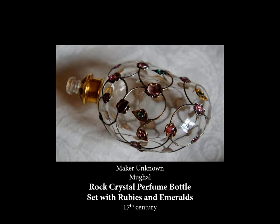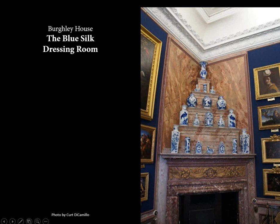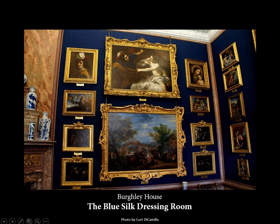This house is famous, as I say, for its paintings collection. And you can see here in this almost endless sequence of rooms, this is the blue silk dressing room. It also has an incredibly important collection of porcelain. As a matter of fact, the earliest piece of porcelain ever made in Europe is in the collection here. So you see this shot. Well, let's look at the next photograph. Same room, just going slightly over to the right, keeping the fireplace to the left. These are all those incredible Italian paintings that I mentioned to you that were acquired in the 17th century.